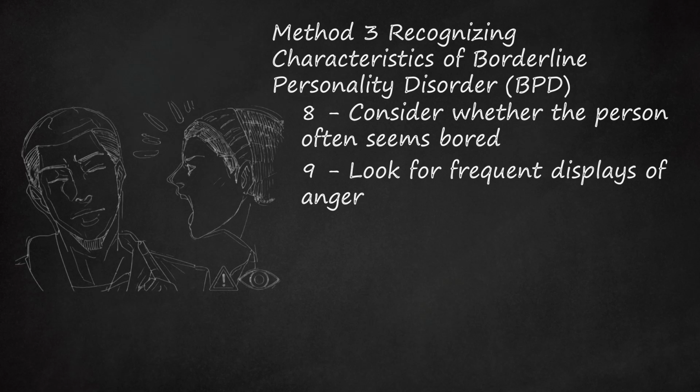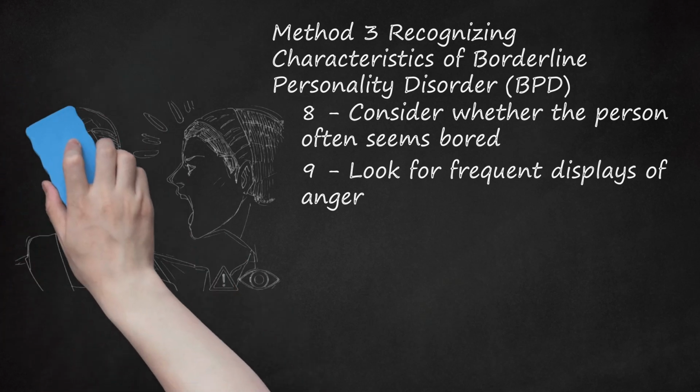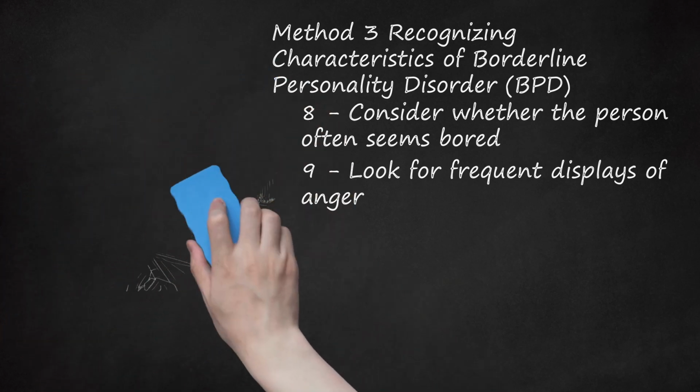Anger may be the person's default reaction, even in situations where other emotions might seem more appropriate or logical to others. For example, a person who wins a sporting event might focus angrily on her competitor's behavior rather than enjoying the win. This anger may escalate into physical violence or fights.